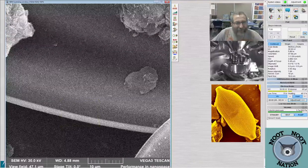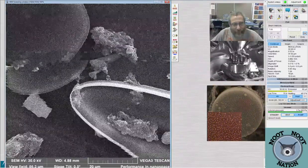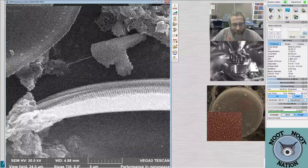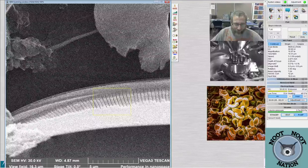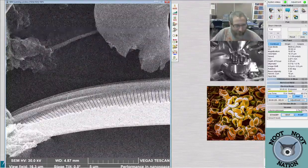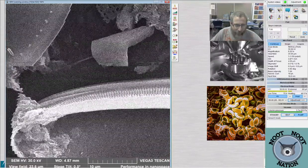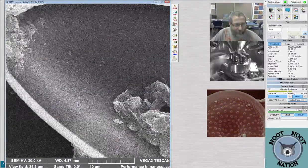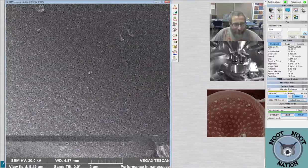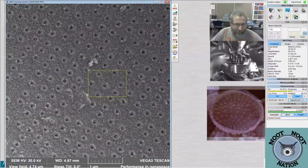Yeah, I don't know that we're going to see anything cool. It's like a solid sheet of stuff. Maybe up here. Oh, wait, you can see a bit of the side and the outside of it. Helps if I have it in focus, too. So I think that's just the mantle. It's so smooth. It's got holes. It does. It's a diatom, so that just comes with the territory.